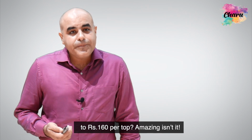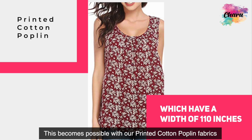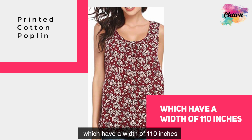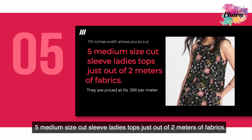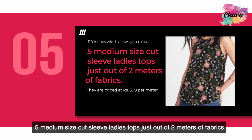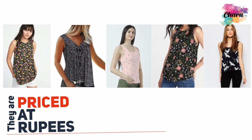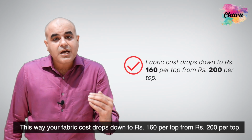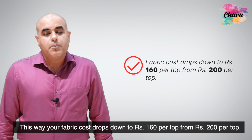Amazing, isn't it? This becomes possible with our printed cotton poplin fabrics, which have a width of 110 inches. Yes, 110 inches. So 110 inches wide fabric allows you to cut 5 medium size cut sleeve ladies tops just out of 2 meters of fabric. And they are priced at rupees 399 per meter. This way your fabric cost drops down to rupees 160 per top from rupees 200 per top.